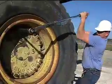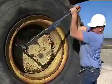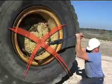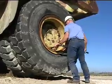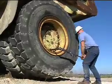Starting at the 12 o'clock position again, apply pressure to the wrench until it indicates the proper torque has been reached. Make sure you release the pressure as soon as the wrench clicks or the handle breaks, otherwise the lug nuts can be over-torqued. Torque the remaining lug nuts in a star pattern and then repeat the process to ensure every nut has been tightened to the proper torque specification.